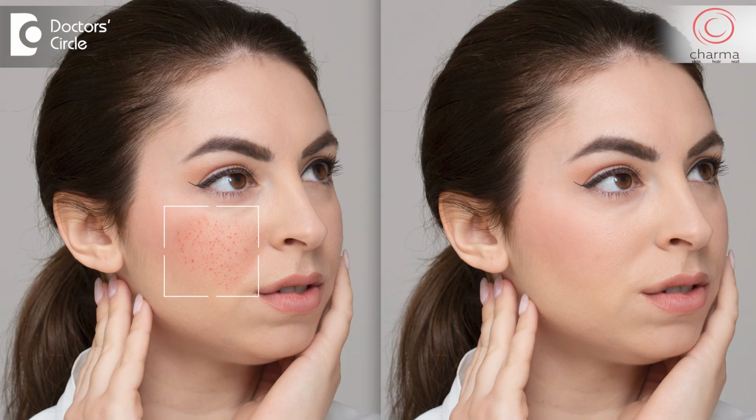MesoBotox is a misnomer. Mesotherapy is a type of treatment which is done without much scientific evidence, whereas MesoBotox has a lot of scientific evidence, it works for every patient who undergoes it.